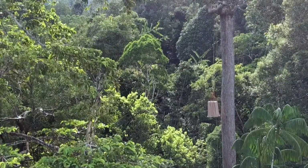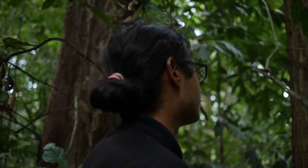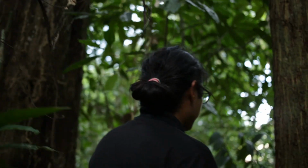So we hope for this to be something successful, so that we can have more of these artificial nests, not just on Langkawi, or not just in the bay, but in the rest of Langkawi, and of course the rest of Peninsula Malaysia as well.